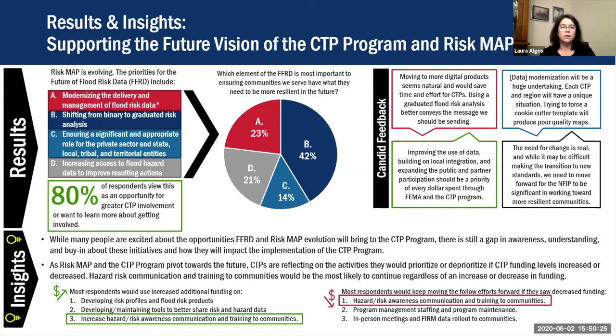The second bullet down there talks about how, as we're pivoting to the future, we asked CTPs, if we had increases in funding or decreases in funding, what would that mean to your program and what would your program look like? On the left, it talks about if we had increased funding, and on the right, decreased funding. If there was more funding, people would develop flood risk profiles and more flood risk products. Instead of focusing just on the hazard, they'd look a lot at the risk, developing and maintaining tools to better share the hazard, and increasing awareness and communication training to communities.